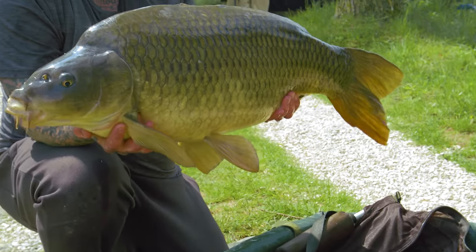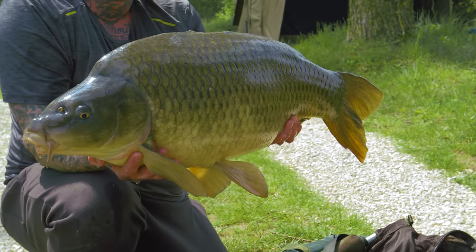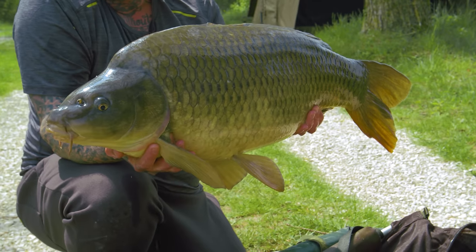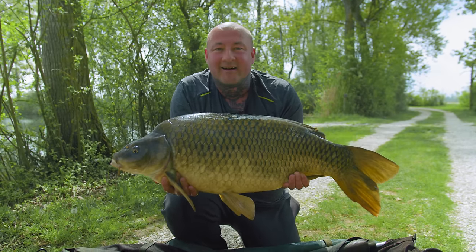Lift her up. Make sure she's straight to the camera. Make sure the tail's up. You see a lot of people hold them like this. Make sure the tail's up a little bit so you get a great shot of the fish. Let's get him back and get the other one out.